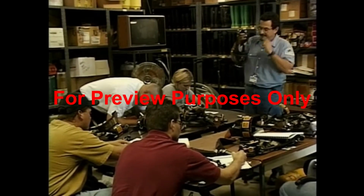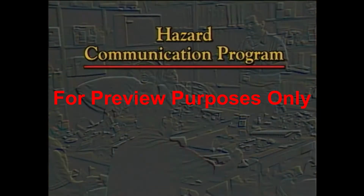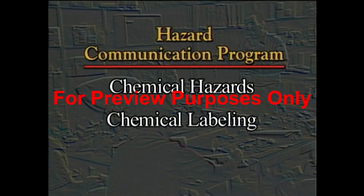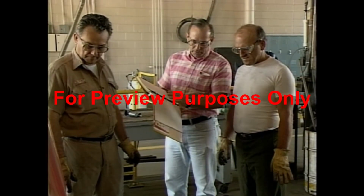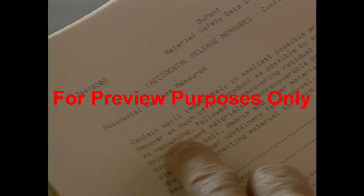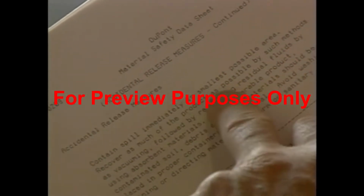You can begin by participating in your company's hazard communication program. It provides you with the information that you need to understand the hazards of the chemicals you work with, chemical labeling, and safety data sheets. You will also find that the spill guidelines for your facility can be helpful. These are instructions for cleaning up various types of chemical spills in your workplace.